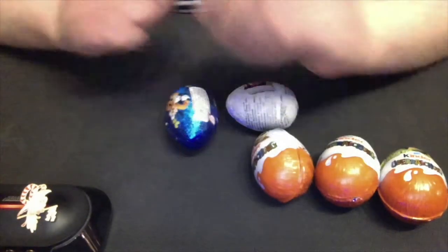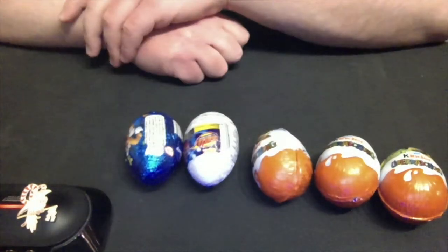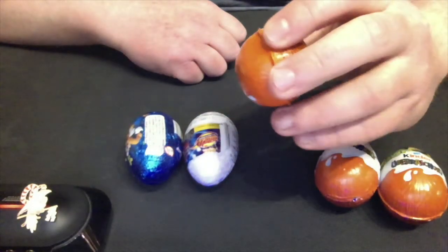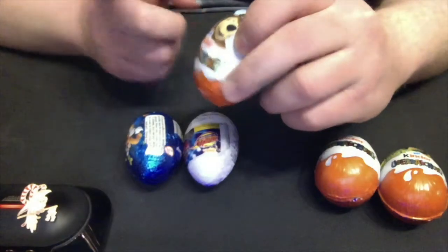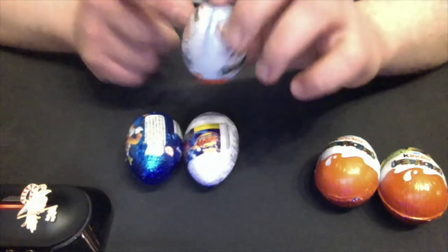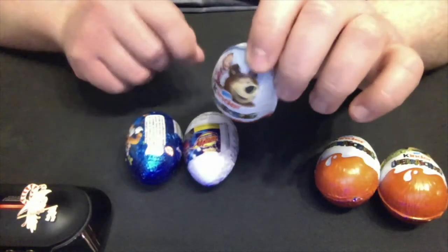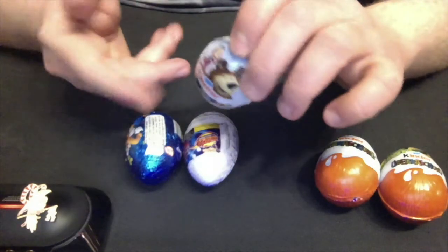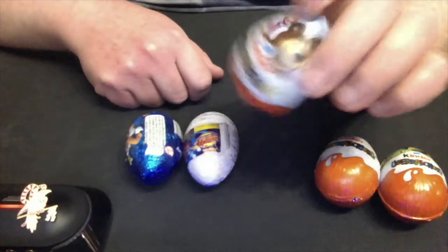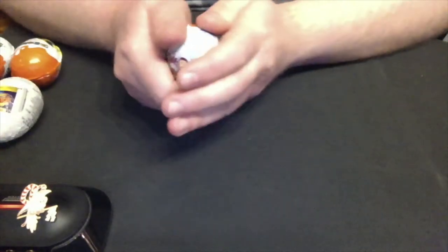So yeah, we got five to open, and for the people who have never heard of them, I think in some countries they are banned. I'm not sure why, or I know why, because this is a chocolate egg with a small toy inside, a small plastic container that has small plastic parts, like a puzzle or a figure or something like that. So let's start with this one. Let's get started and see what's coming out there.